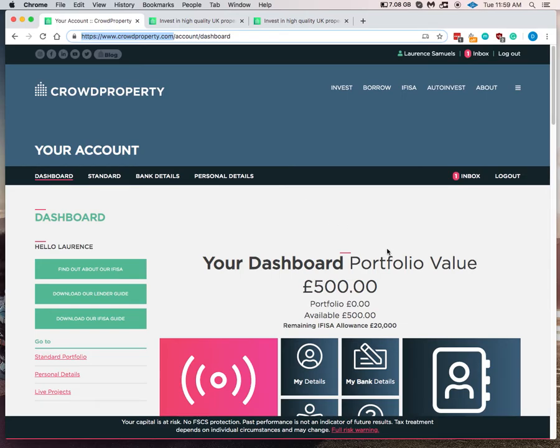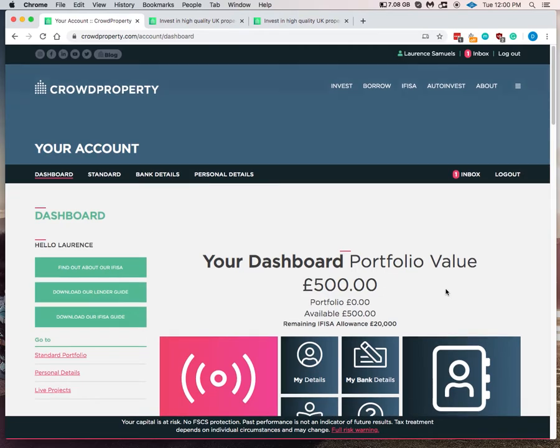What I usually do with a peer-to-peer lending company at the beginning is transfer a small amount of money just to make sure that the ACH from the bank transfer goes through to the platform without any issues. And it was very quick. Actually, that was received in less than one business day. I was able to send a transfer from Barclays straight through to Crowdproperty once my account was open. So here you can see my available balance of £500. I'm going to be sending some more in a few days once I have gotten this set up.